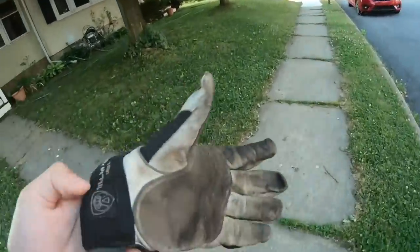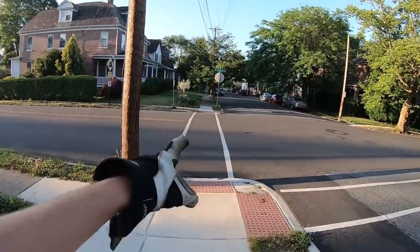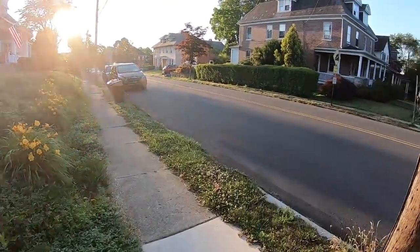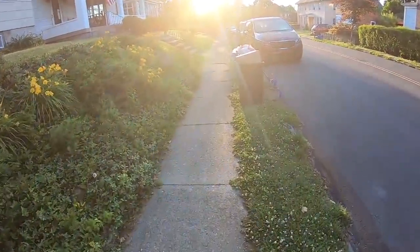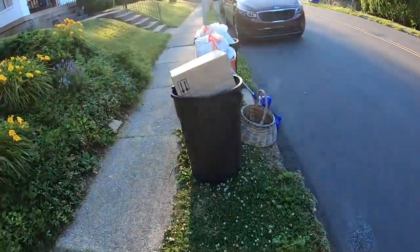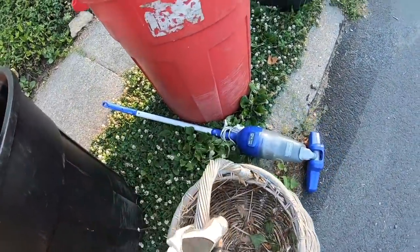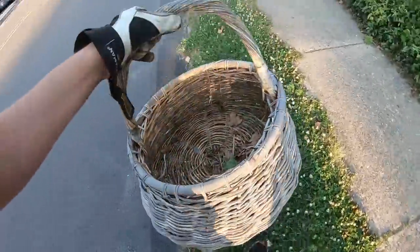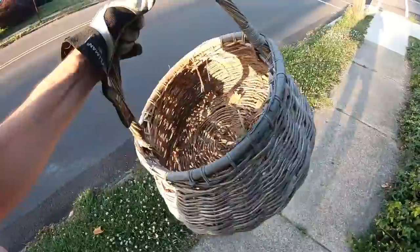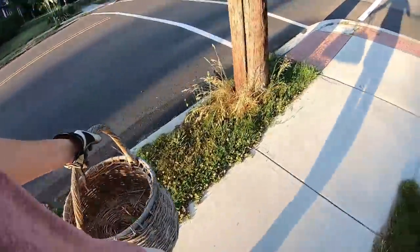All right, throw his glove on. All right, so I came down this way, down that road, and you can't park on the other side. But I saw this awesome looking basket. Saw it from afar. Actually pretty cool. That's all plastic. Yeah, it's pretty much plastic. Sometimes they're more metal. This is a really cool looking basket. So we're gonna scoop that.